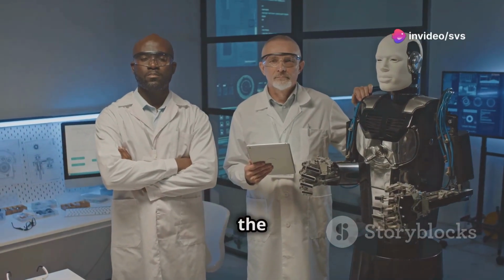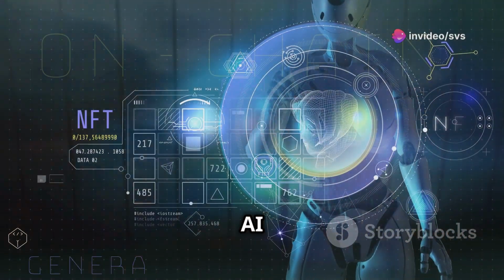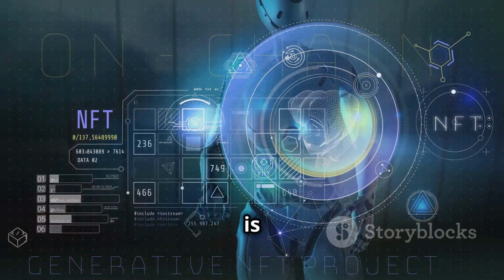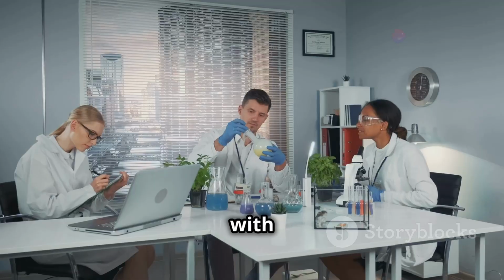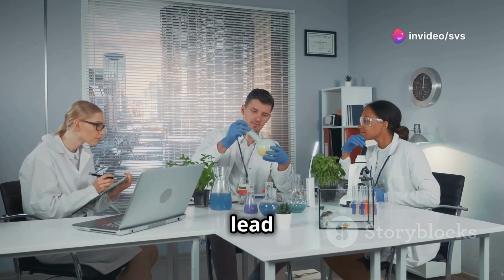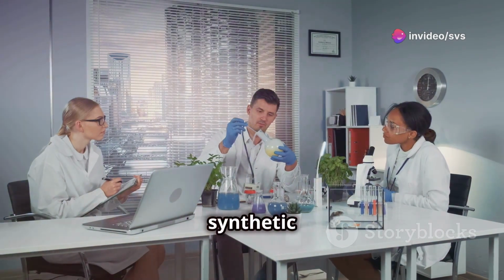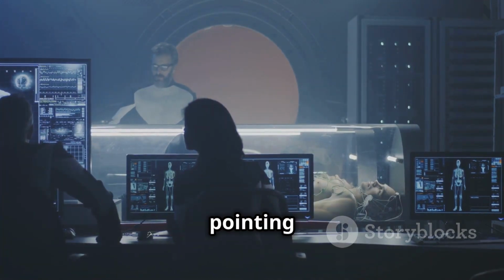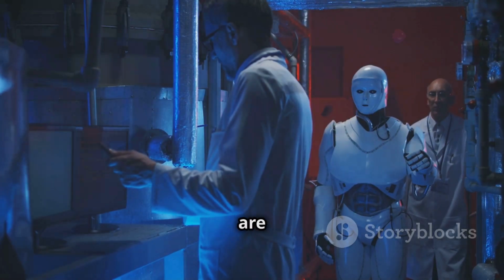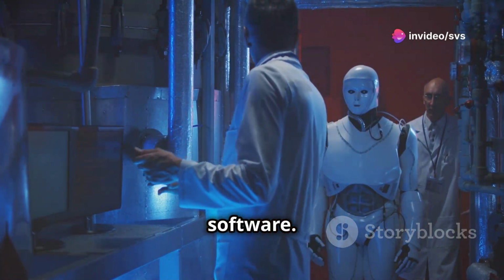In conclusion, the integration of computer programming with cellular systems, combined with advances in AI and nanotechnology, is revolutionizing biotechnology. The potential to merge AI with natural cellular intelligence could lead to groundbreaking applications in medicine, environmental science, and synthetic biology. We're still in the early stages, but these innovations are pointing towards a future where biological systems are engineered and controlled with precision, just like computer software.